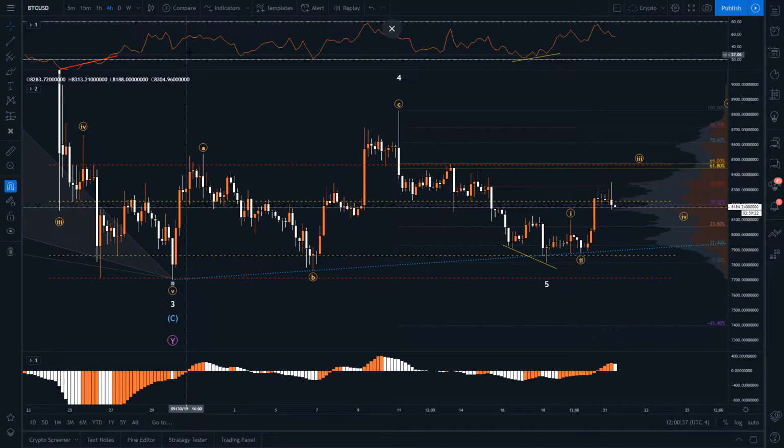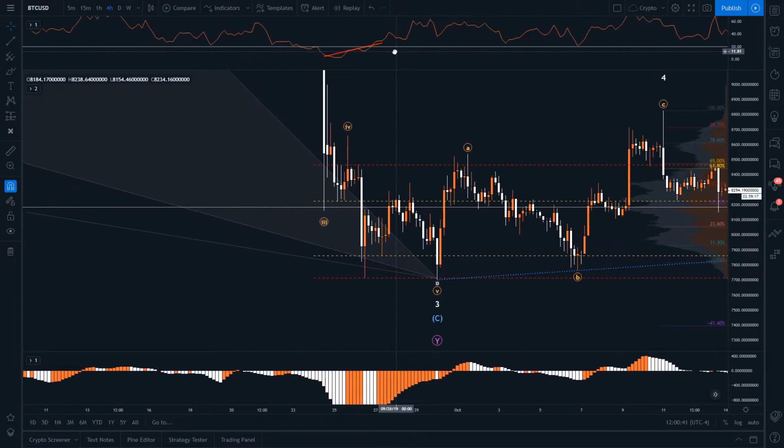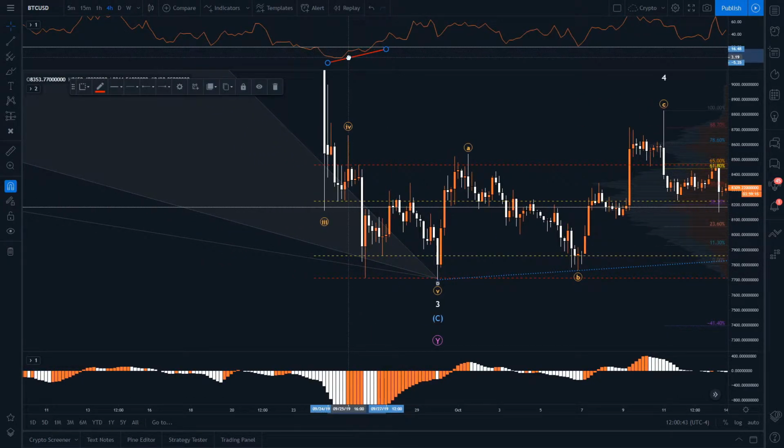If we actually take a look here, this divergence. Yeah, this was divergence here as well. We ended up getting 3 sequential higher lows here on the RSI, and 3 sequential lower highs on the price action, and we ended up longing this a while back too.